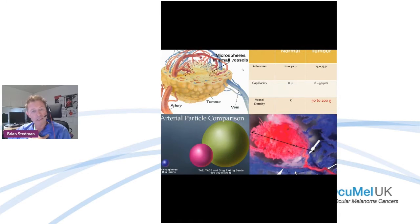The fact that if we look at normal liver relative to tumors, the density of hepatic arterial blood vessels in tumors is 50 to 200 times as high as in normal liver, means that if I put something into the hepatic artery, particularly if I put beads or radiation particles, they will end up predominantly within tumors and not within healthy liver. And this is an electron micrograph showing you just how dense the new blood vessel formation is within a growing tumor.